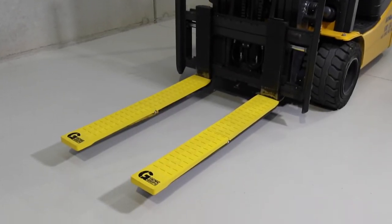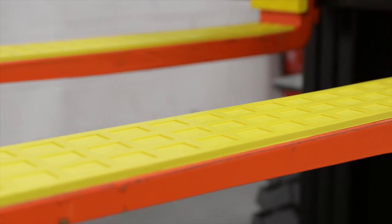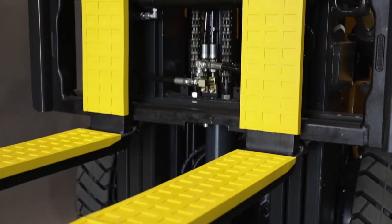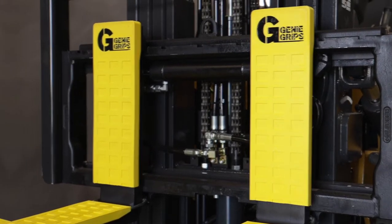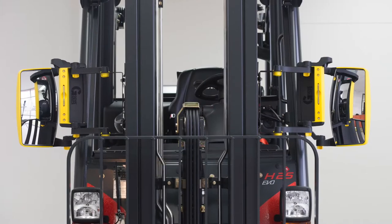GenieGrips manufacture high-quality, durable products that provide safe, secure and stable movement of forklift loads. They are designed to reduce damage to property and goods while increasing forklift safety and visibility in the workplace.